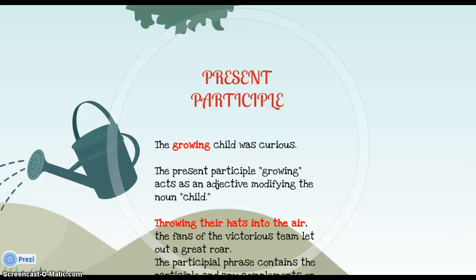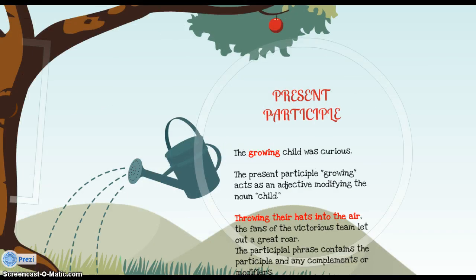We can also have a participial phrase. Throwing their hats into the air, the fans of the victorious team let out a great roar. The participial phrase is the participle and any complements or modifiers that go with it.